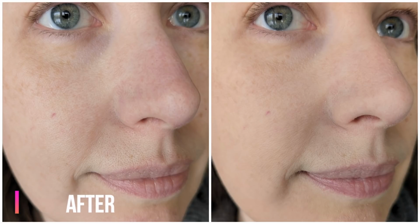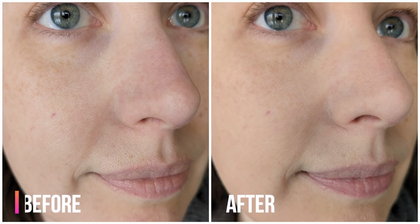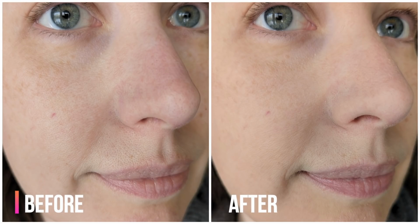So I want to show you guys a quick before and after so you can see what the coverage level's like and what it looks like sitting on my skin. So this is over the pore filling primer. I think when I took this picture, I had used the Milani No Pore Zone primer, and I feel like this has very decent coverage. It minimized my redness quite a bit. My dark spots and under eyes a little bit. You can still definitely see those, but they look a little less. And it overall just has a very soft look on my skin, which I really like.